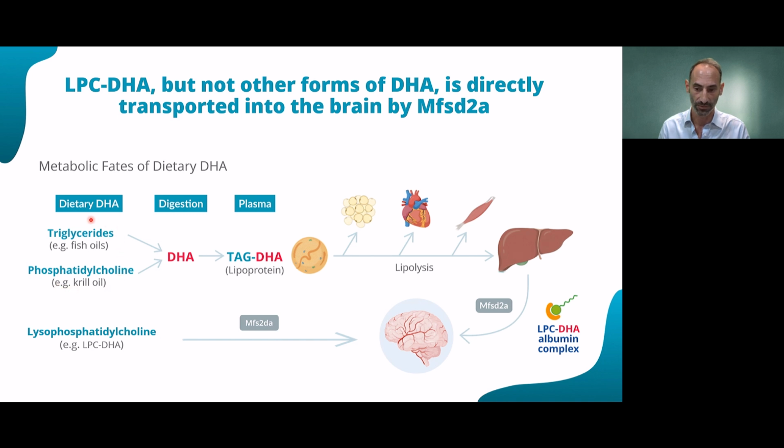So if you ingest either of these two forms of DHA, triglycerides or phosphatidylcholine, they are digested in your gut by pancreatic lipases to liberate DHA. This DHA gets repackaged into triglyceride in your gut. And that then gets packaged onto lipoproteins and enters into the bloodstream.